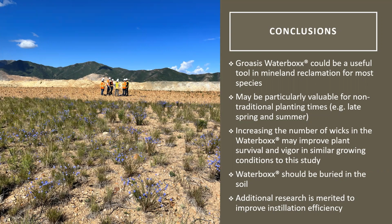And I'd be remiss if I didn't talk about the logistics a little more. Installing these seedlings in the rocky soil with the WaterBoxxes was a challenge. If this were to be done on a large scale, you'd need equipment, or a lot more students too. It also works well.